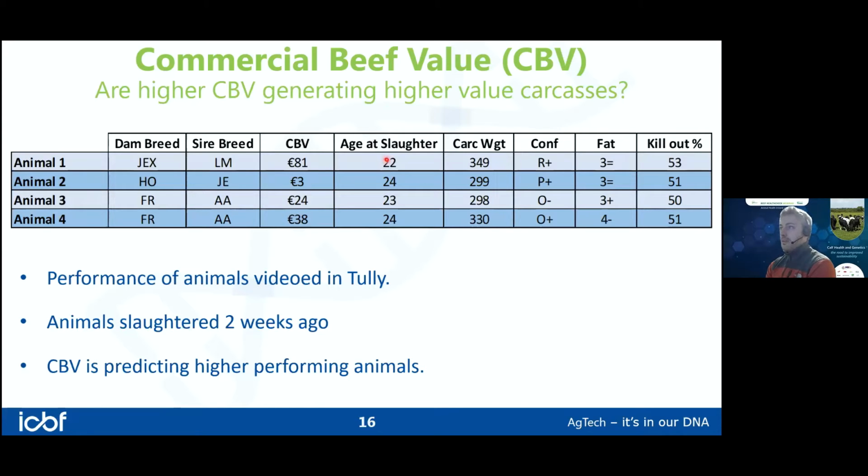Add to that, animal 1 is being slaughtered 2 months earlier, so quite a significant saving in terms of cost for farmers. But of course, we have to put it in environmental terms nowadays as well. That's a lot less feed the animal is consuming, which means that animal is leaving a much lower carbon footprint over its lifetime, because it's consuming less feed, but also it's going to be producing less methane, because it's slaughtered 2 months younger.